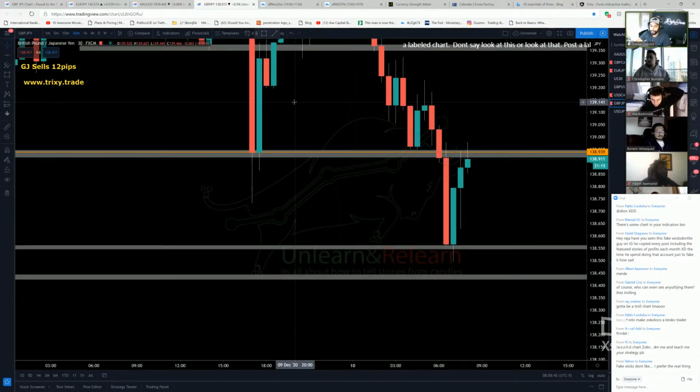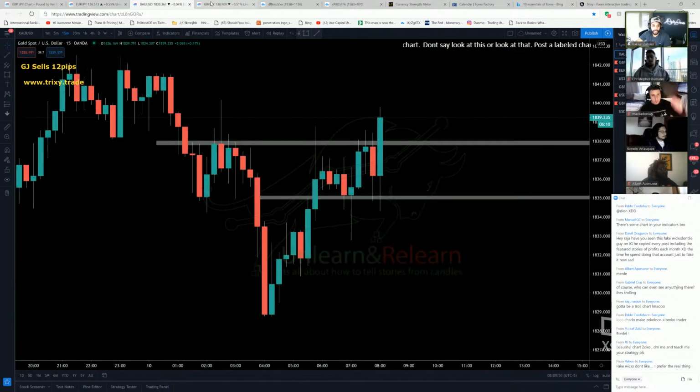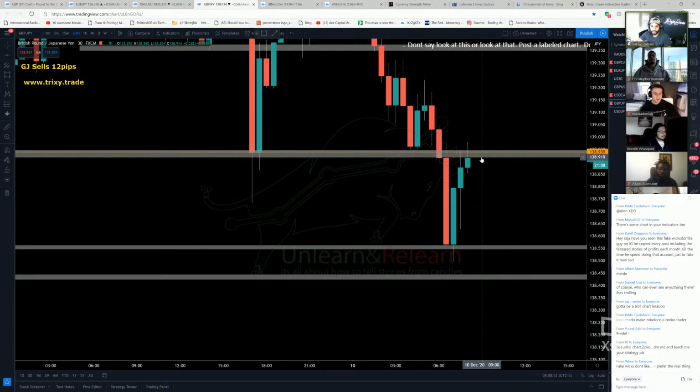Basically there's no strategy. It's all about understanding price action and what the candles are saying, where they're closing. That's all it is.